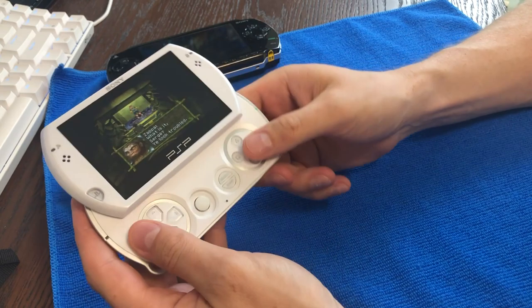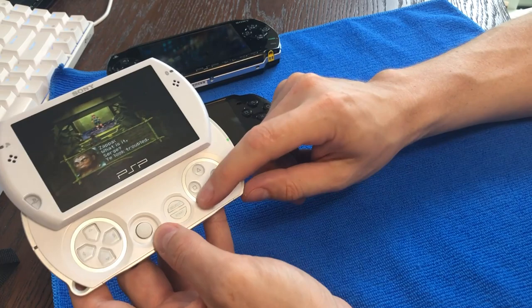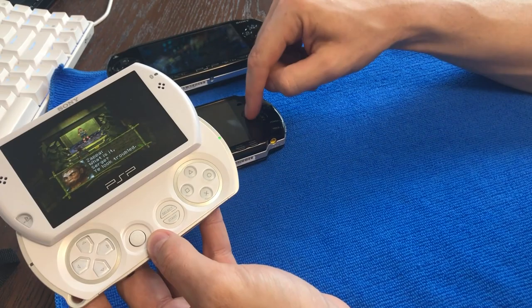The buttons here, the actual normal buttons, are fine. Nothing wrong with them. They're a little bit lower here, but again, they're clickier than this here. They're not as gummy, so they actually feel pretty nice.